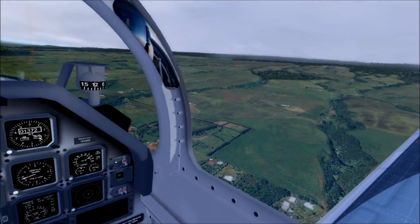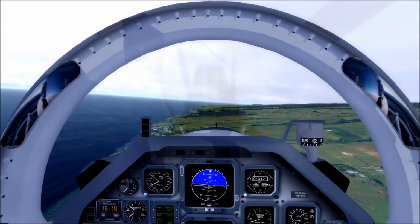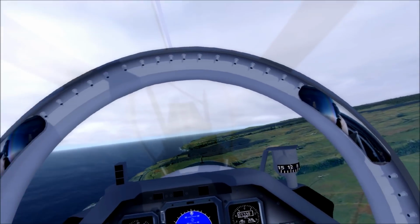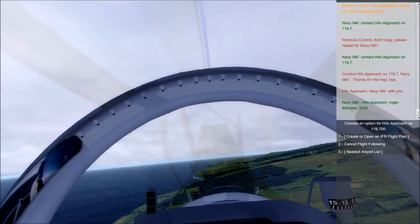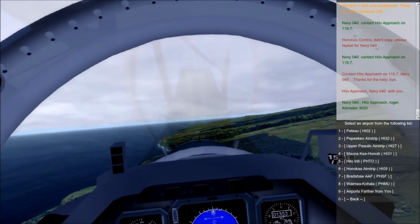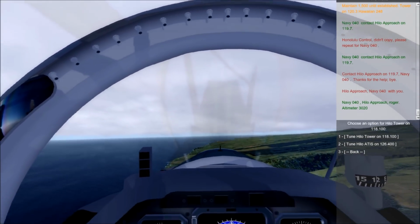Okay, so back to our shenanigans here. As you can see, according to our GPS, we are pretty much in range, so we can actually get off of this channel and just contact Hilo Airport directly, Hilo Tower, and see if we can get clearance to come in. So let me do that one more time here. Open that up, we'll go to nearest airport list. And let's see, Hilo is, it would figure, number 6, which I do not have bound to anything on my joystick. All right, there it is.